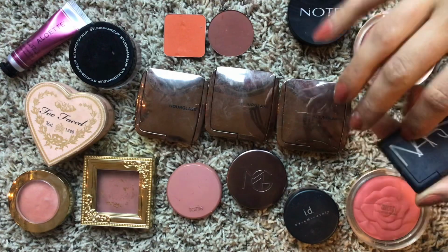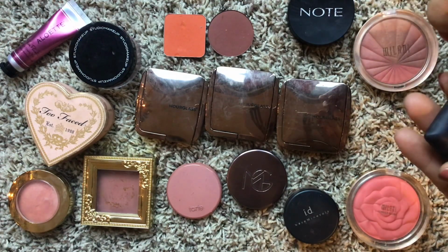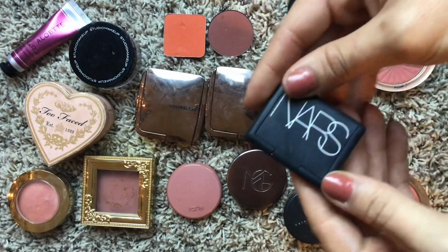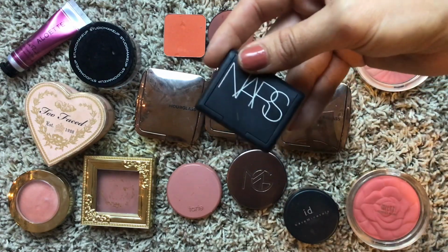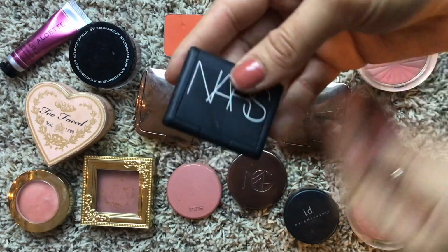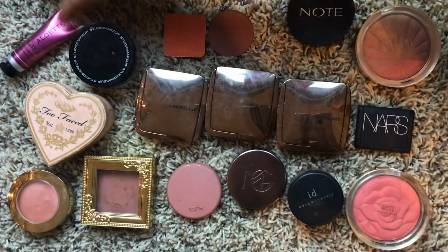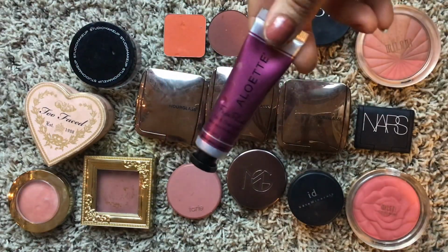And then this is the NARS blush in the shade Glue. I don't know. Oh, I remember, I got this when I became a VIB Rouge. So after spending $1,000 at Sephora for the year, they gave me this tiny sample size blush. Thank you, Sephora.